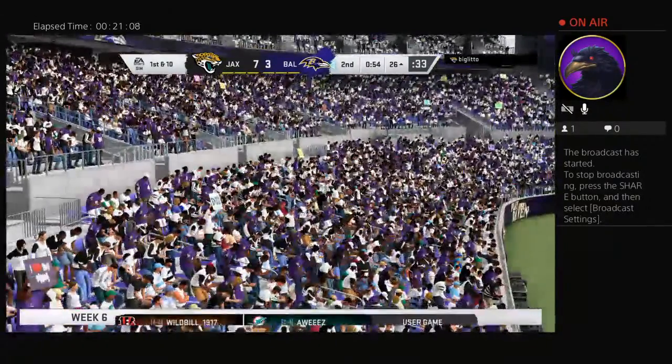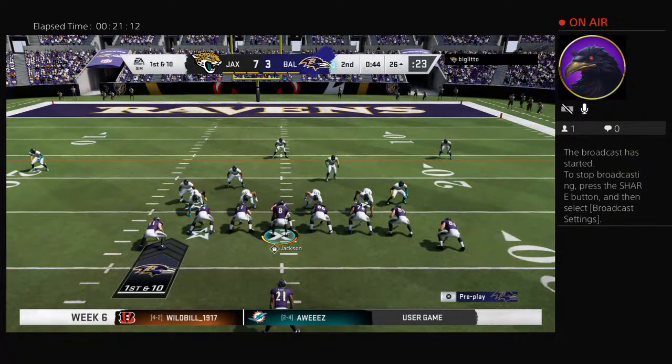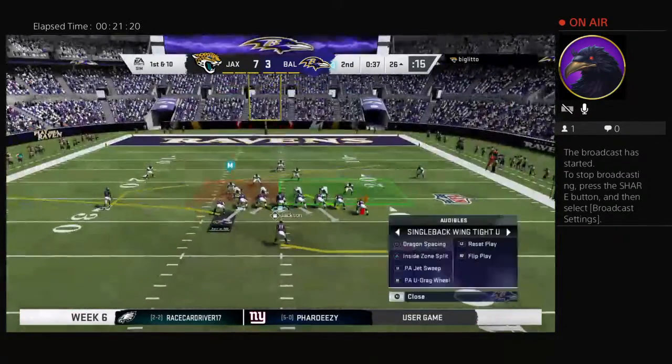In old school NFL football, the right side of the offensive line is often known as the nasty side. The left side, usually the technical side. Kind of reminds me of the old Atlanta Falcons 2009-2010. That's how they constructed their offensive line.